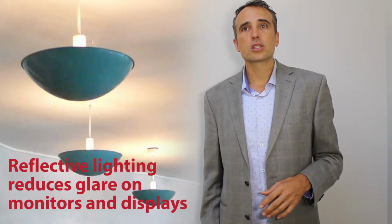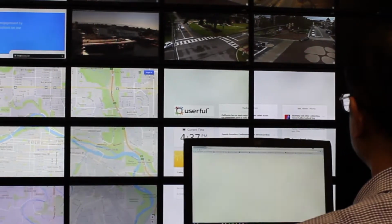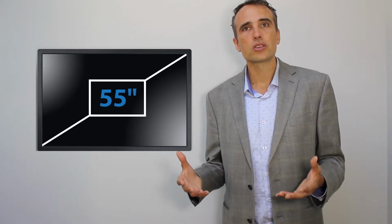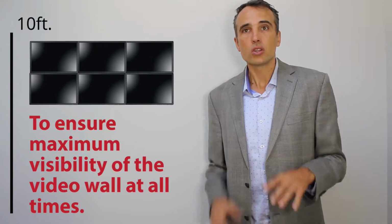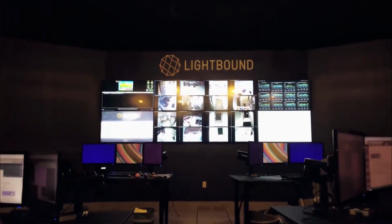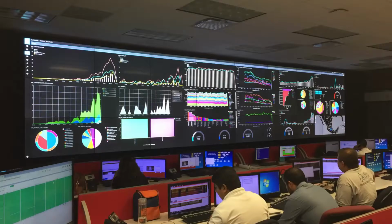Reflected light reduces glare, and you don't want glare when needing to concentrate on a desktop computer screen, or on a video wall. Ceiling height is also important for your video wall. If you put six 55-inch monitors on the wall, two up and three across, you'll need a ceiling at least 10 feet high. You'll also need enough space to set the workstations back at least 15 feet from the wall. The video wall is a vital part of any control room, and you need to give the operators a comfortable view.